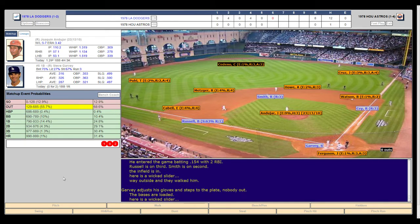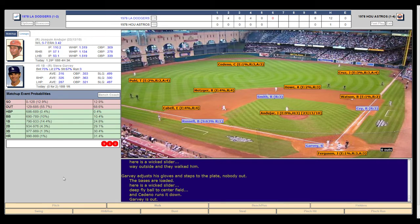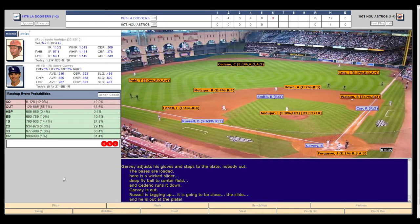It's a 1-9-2. That ball goes out to Cedeno in center field. Cedeno tracks it down. Russell is tagging up. It's going to be a close play at the plate, and he is out. What a throw by Cedeno. Great tag by Ferguson. Double play. 2 outs. Still 8-0. Smith at second, Cey at first. Wow, Cedeno. Unbelievable throw.